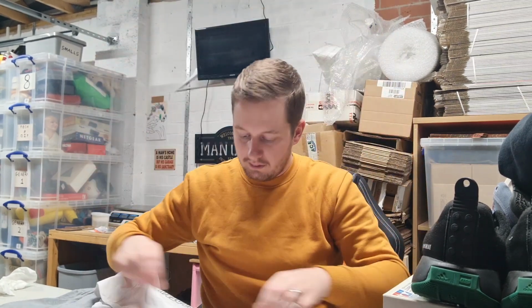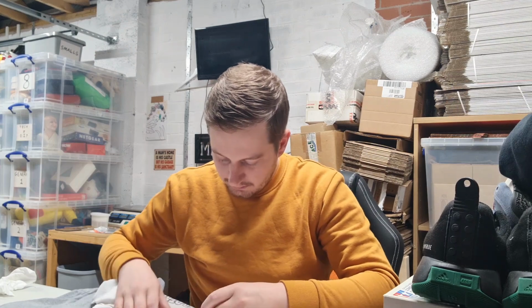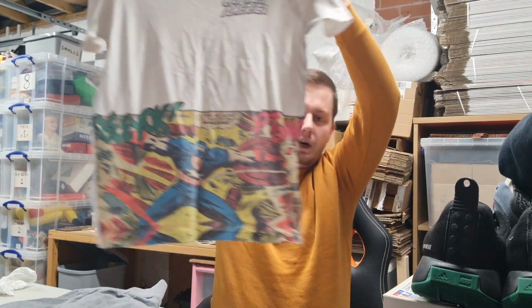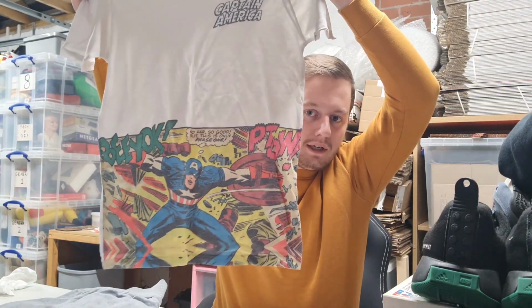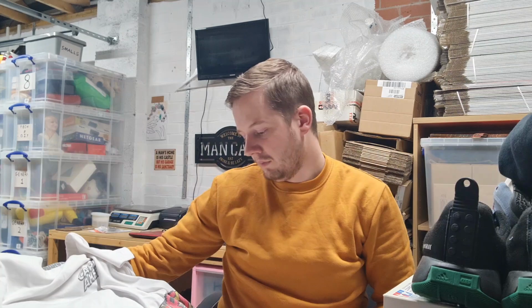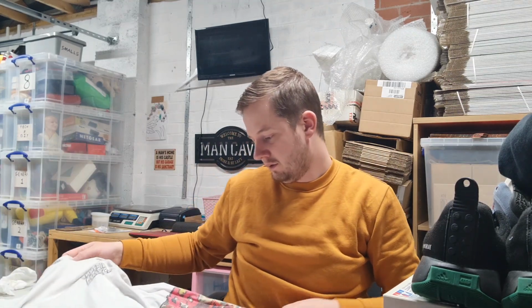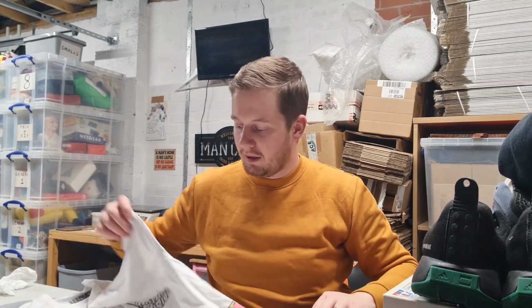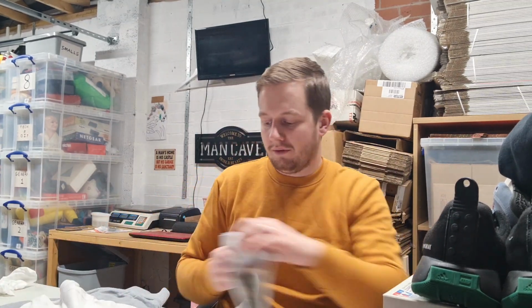Next up is another t-shirt. It's a size small. It's a Marvel white t-shirt with a nice Marvel print there along the bottom. Captain America in a comic book style. Again, probably £8–10 on eBay, and I would have picked it up for a few quid.